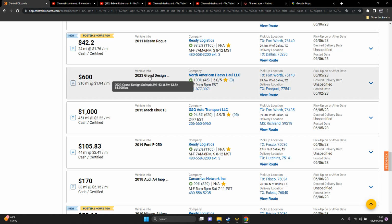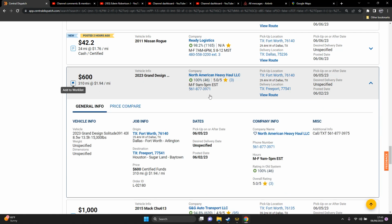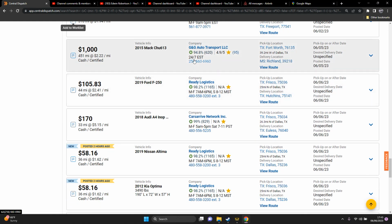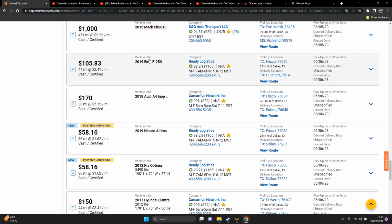I'm assuming this is some kind of trailer, or I think it's a, what do you call that thing? It's not an RV, but it's a fifth wheel trailer. I'm assuming camper. So $600, 310 miles, and it's $1.94 a mile, and it's going from Fort Worth to Freeport, Texas. That's not bad. Mac, that's a big boy. We're not messing with that.